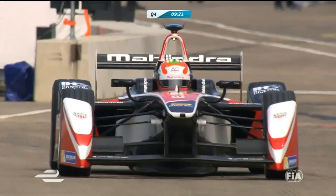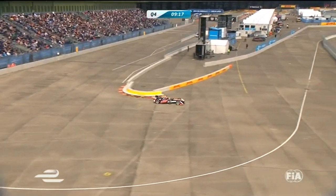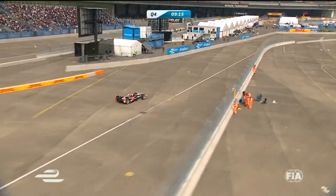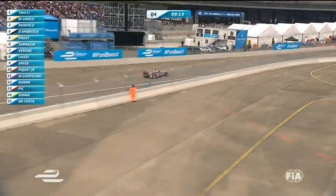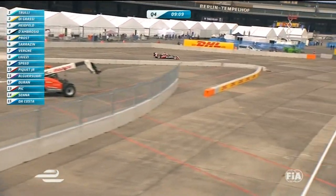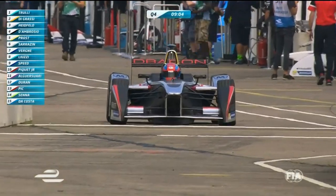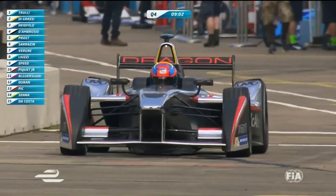Then there's Karun Chanduk for the Mahindra team heading out onto the track round through turn 1, and we've seen most guys do an outlap, then a 150 kilowatt lap, and then turn it up to full qualifying trim for 200 kilowatts. Only Nico Prost, I think, went flat out straight away.